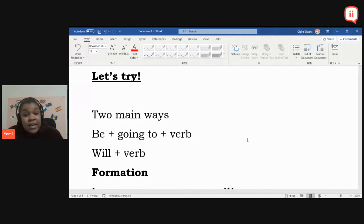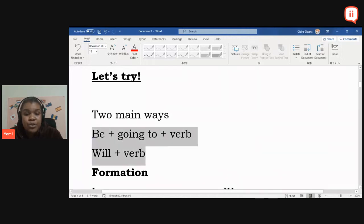Okay. Two main ways talking about the future. We have be, going to, and the verb. And we have will plus the verb, okay? These can be very confusing. Which one do you use? When do you use it? So we'll go over all of that today.